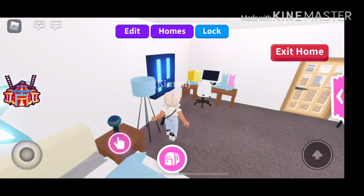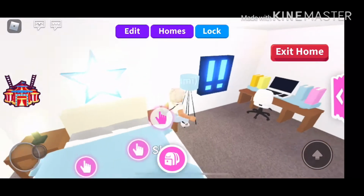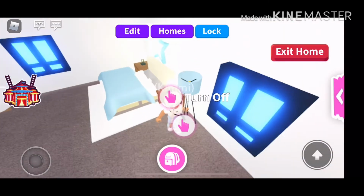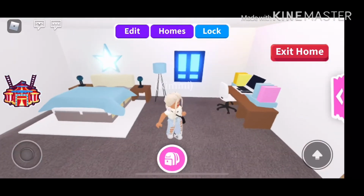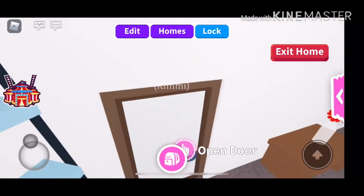And yeah, we got some lamps over here. And also we got that. Oh wait, I just want to put the shoes to come with this, because actually no, I like when it's blue. Yeah, blue's nice. Okay, so we've got a little star up there, and then we got that. And it's just really cute, and I love that bed, and I will be doing a video on how to do most of this stuff, so yeah.